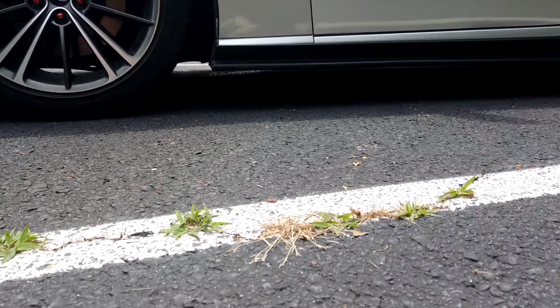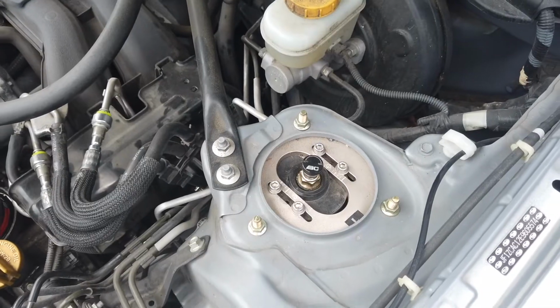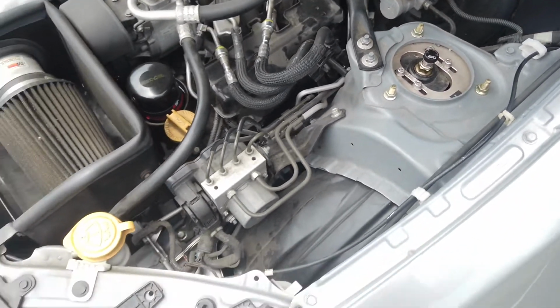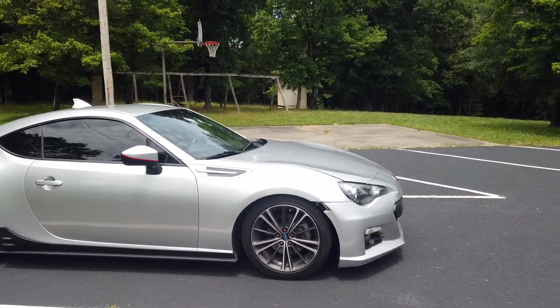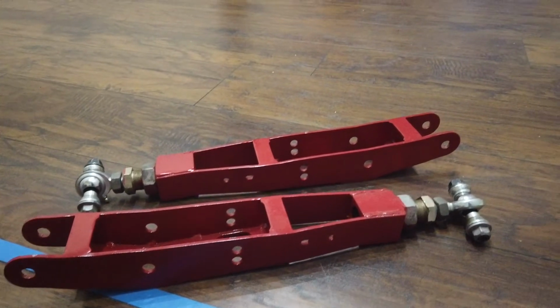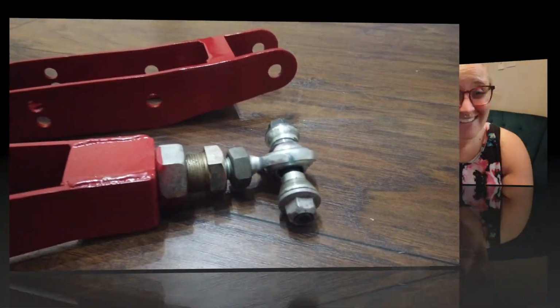So these are my BR Racing Coilovers. I really like the look that they give on the car. I have gone through and adjusted the ride softness, the camber and the ride height, and overall I'm just really happy with these coilovers and I'm glad I bought them. Lower control arms that I have on the car are also adjustable, so that is nice, and they were custom built. I bought them used.